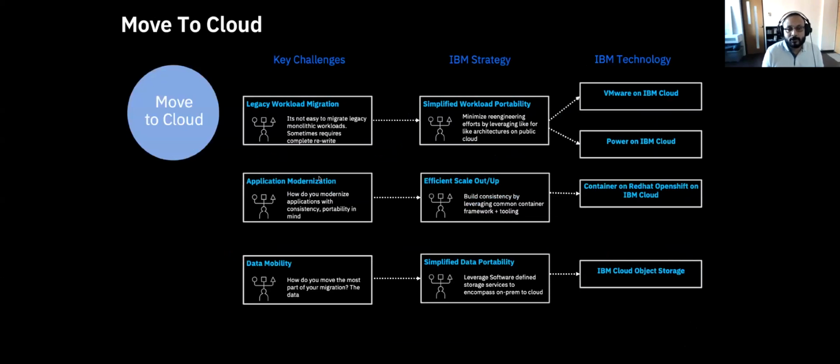And I talked about some of those challenges earlier. The first really is around legacy workload migration. As I mentioned, it's not easy to migrate legacy workloads. There's so many considerations you need to think about on how that environment will work like in the public cloud.